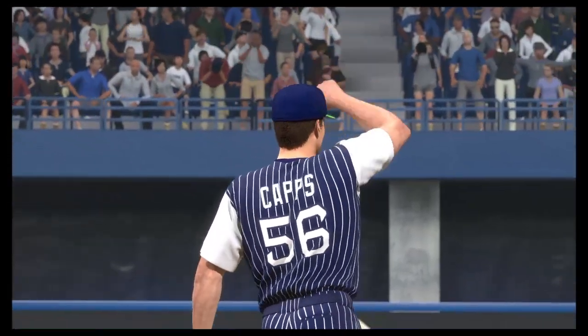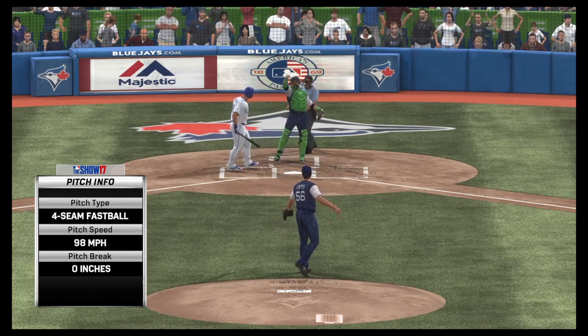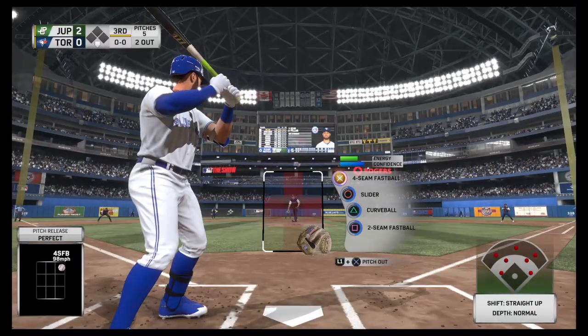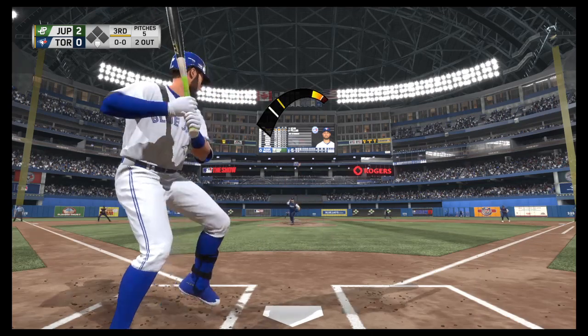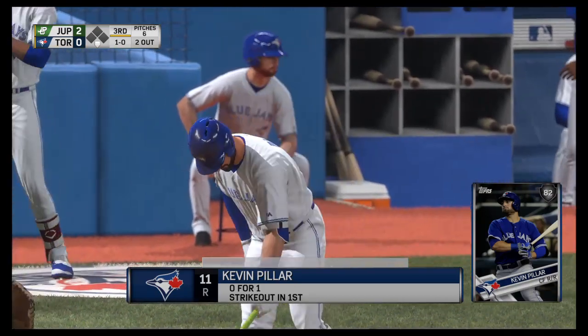You know, I'm not quite sure how that strikeout will be scored, looking or swinging. He tried to check his swing, but I'm pretty sure the home plate umpire was ringing him up regardless. Standing in now, Kevin Pillar, as he lays off a fastball too low for ball 1. 0 for 1 for him here in this one.